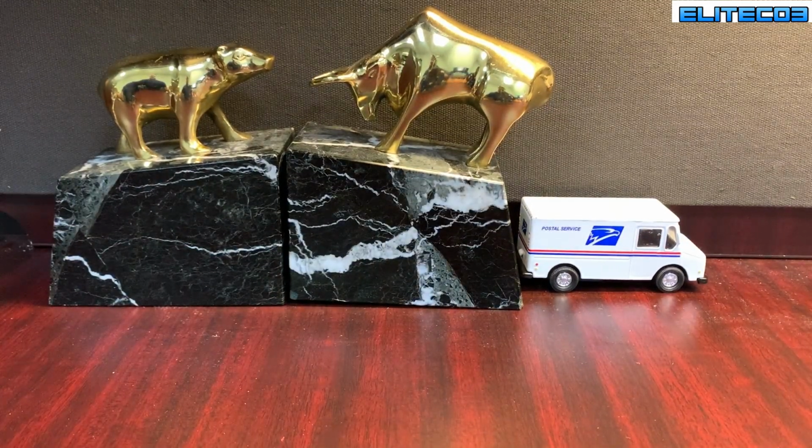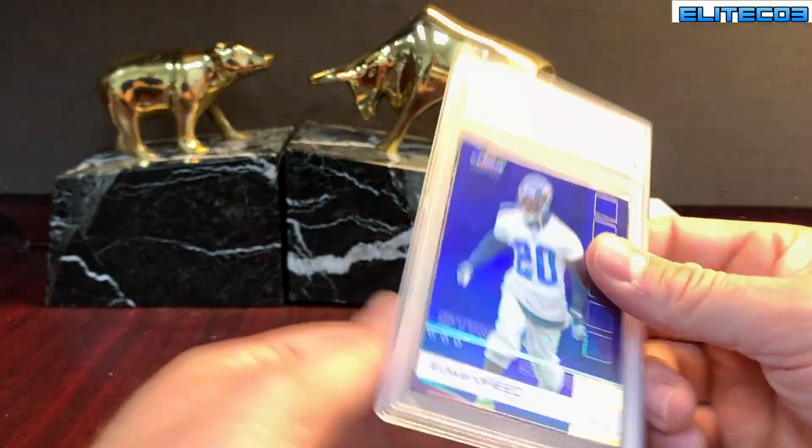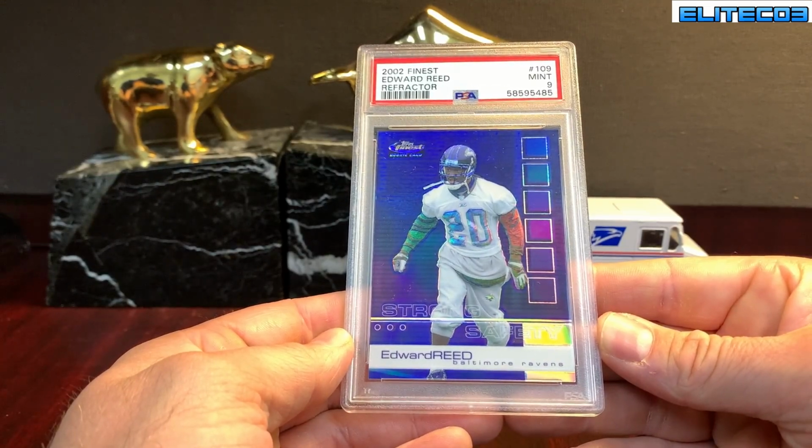And this is a really cool card. The Ed Reed Refractor to 250. That's the Finest refractor from '02. Great shine on that one too. So we will continue on with some more.